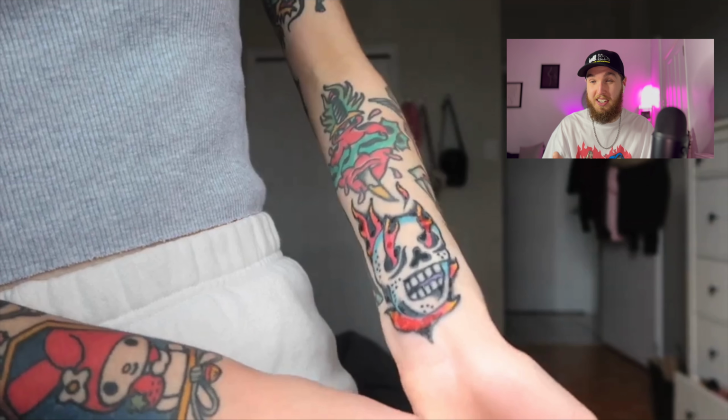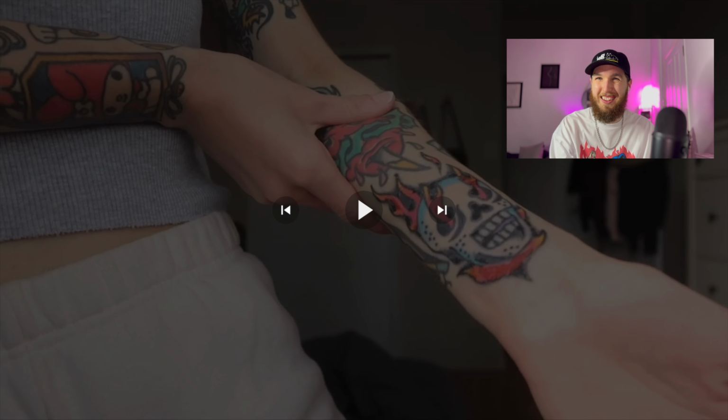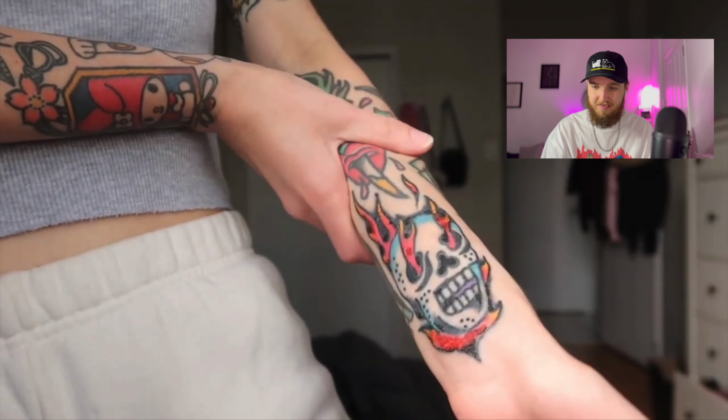But this is a super sick design. It's just on my wrist. It is a skull with flames. Biker as fuck, that's what it is. Cool. Also, I'm so obsessed with it because it's my most recent tattoo, so I just can't stop looking at it.